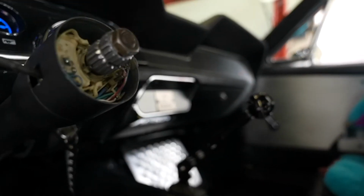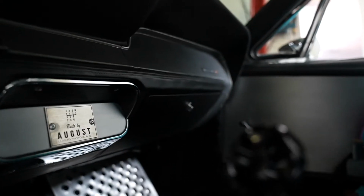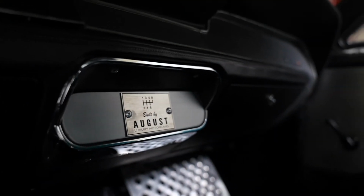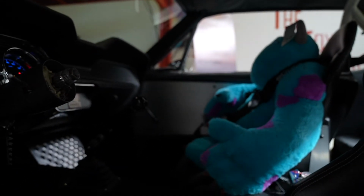And then in the center, right above the gear shift, the shift knob doesn't actually have a pattern on it, so they threw the shift pattern on. Boys, this camera's actually quite heavy. Built by August. Mihai's struggling a little bit.